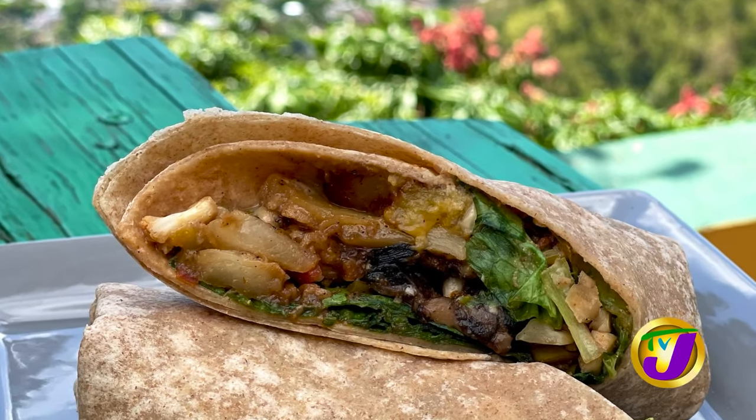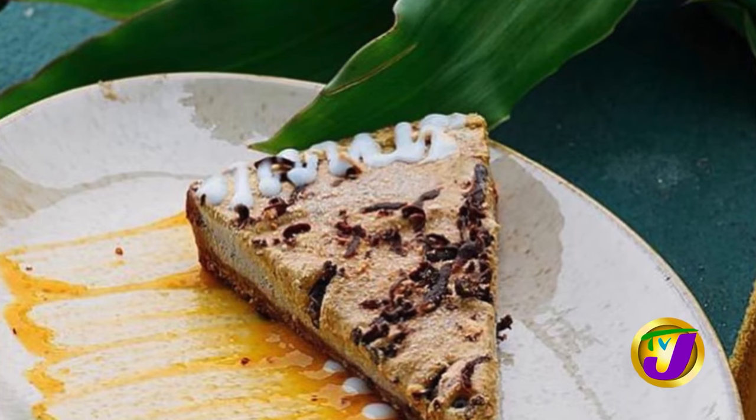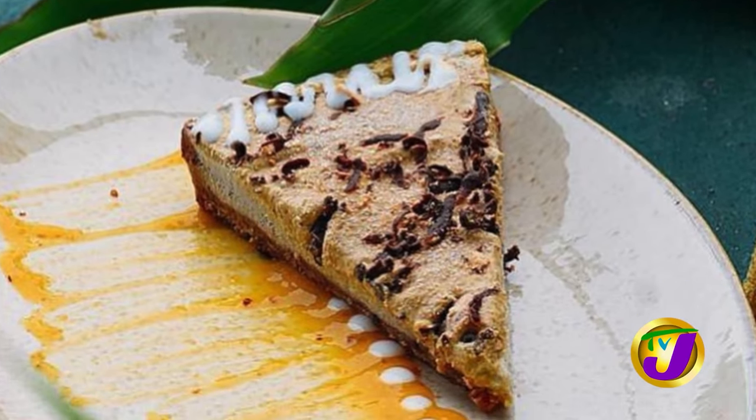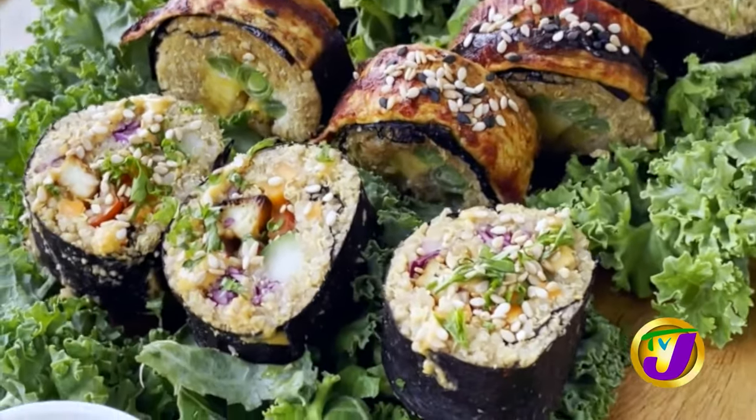Our jerk shroom wrap is also really good. So it's jerk mushrooms, and we put little slices of plantain and pineapple in there. So it kind of has that sweet and spicy vibe going on. Our cheesecake is popular. Our Buddha bowls are popular. We have salads of all kinds. I really love nutritious, nutrient-dense salads.